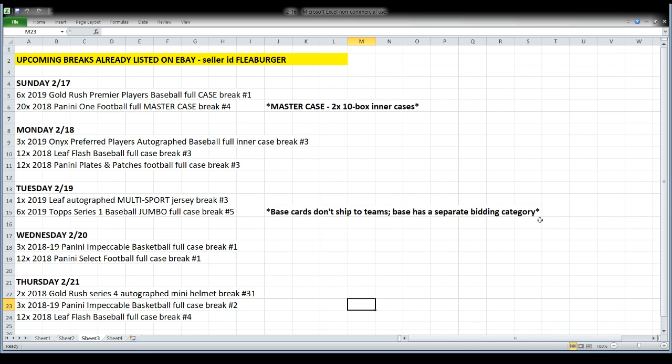Okay, we are looking now at breaks that are coming up. This stuff is already listed on eBay. We're going to be breaking it over the course of the next few days. Tomorrow night, Gold Rush Premier Players Baseball. That's a full case break. It's buyback cards. They are considered the premium, quote-unquote, buyback cards for the Premier players. So more information, of course, you'll see it there in the photograph. I have a photograph of the marketing sales sheet that Gold Rush provided on the listing.